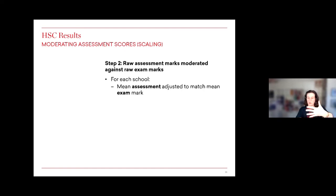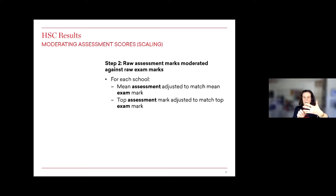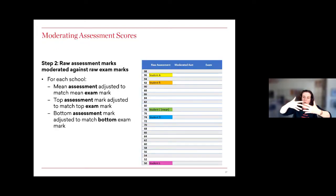So again, if you're just thinking of a spread of marks, let's say we've got the mean somewhere in the middle, and we've got the top and the bottom. For this particular school, this is what they got in the assessment, and this is what they got in the exam. We're now going to take the mean for the assessment and the mean for the exam, and we'll match them up. Let's say the assessment marks were lower, then the mean will be brought up to that. So the assessment mean was 63 and the exam mean was 74. That mean goes up for their assessments by 11%. Then they match the top mark and the bottom mark, and you end up with them moderated against the exam.